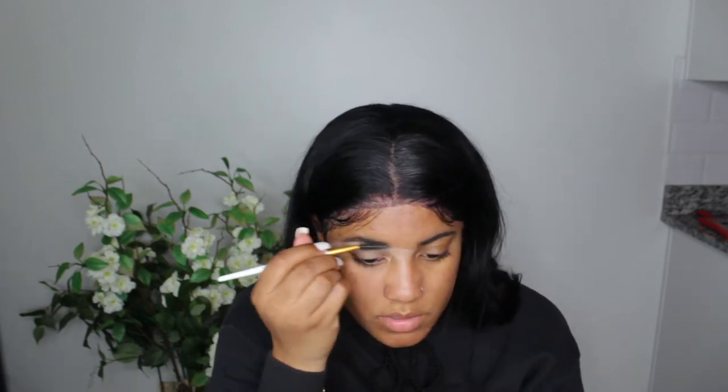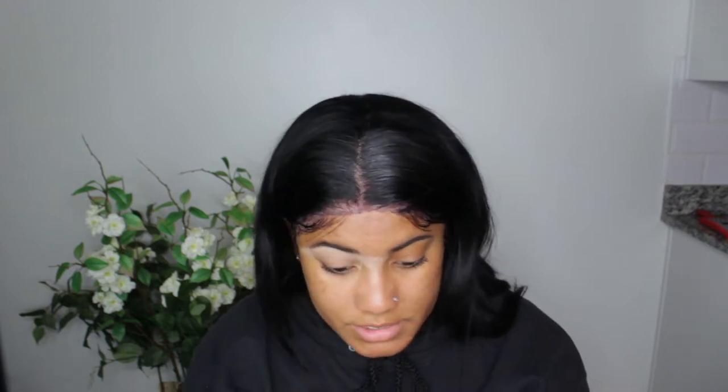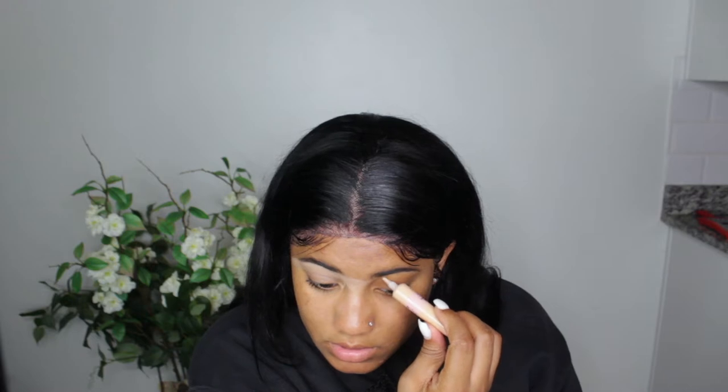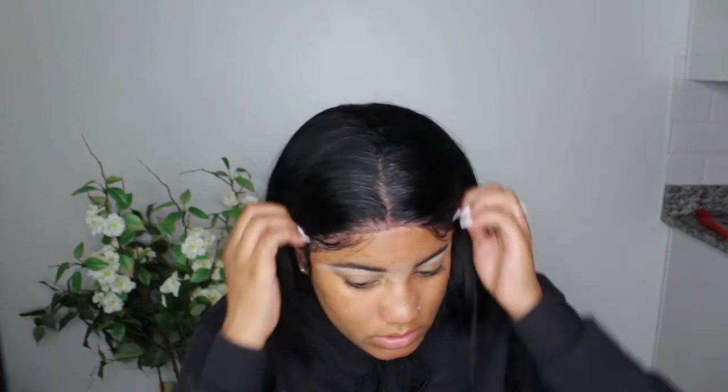I always go too high up in the front. Okay. That's an okay shade, I guess. Don't know how it's picking up on camera, but in person it looks okay. And I don't usually put anything on the top of my brows. I let the foundation do that. So, speaking of foundation, I think I only have one foundation.